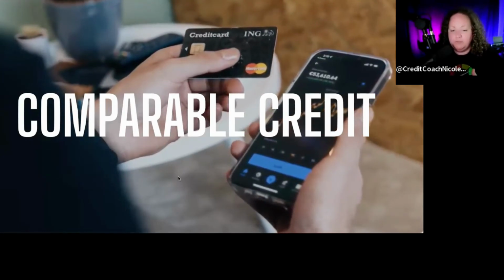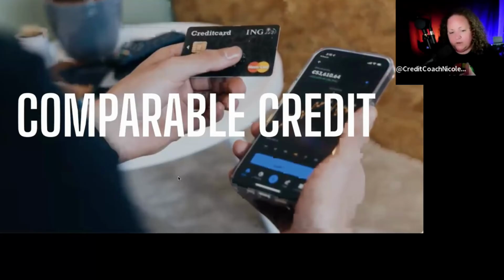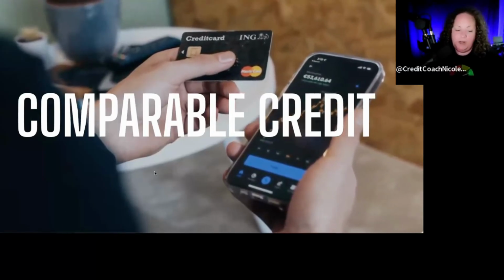She used the money from her credit cards, did a balance transfer into her checking account, moved that money to her savings account, and then did a pledge loan with that. So sometimes we just got to get creative, right?